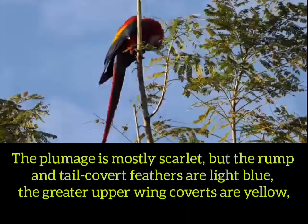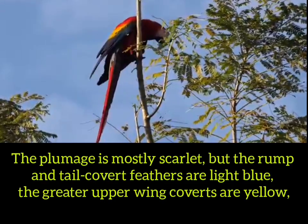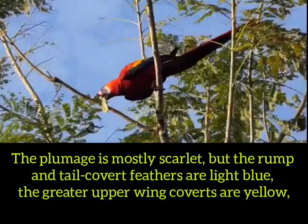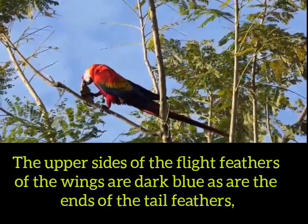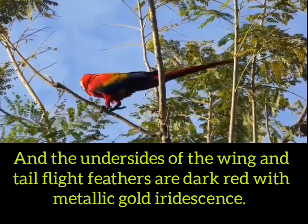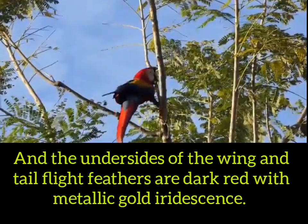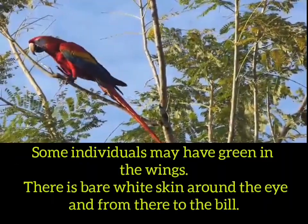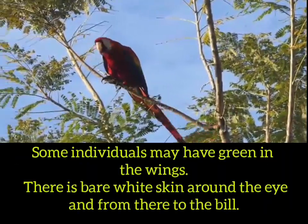The plumage is mostly scarlet, but the rump and tail covert feathers are light blue, and the greater upper wing coverts are yellow. The upper sides of the flight feathers of the wings are dark blue, as are the ends of the tail feathers, and the undersides of the wing and tail flight feathers are dark red with metallic gold iridescence. Some individuals may have green in the wings.